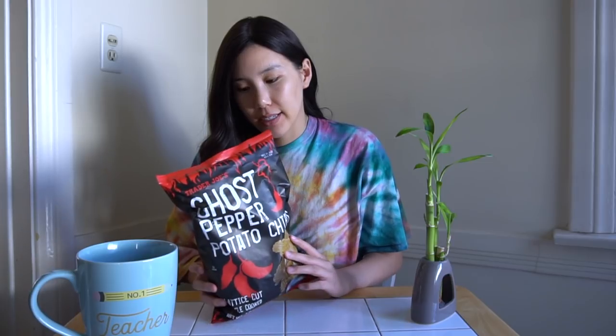I lied, I forgot about this. So this is the last of the fun ones, and it is the ghost pepper potato chips. I don't know why I got these, but I guess I want to punish myself because I cannot do spicy at all. You know, I do add a little bit of Tabasco or Tapatio to my food, but spicy is a no for me. Wish me the best. Here goes nothing.